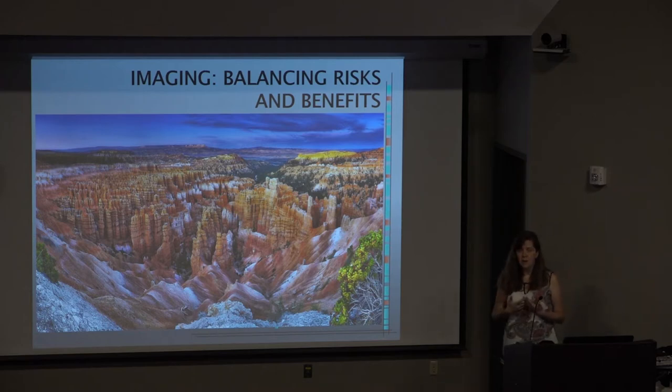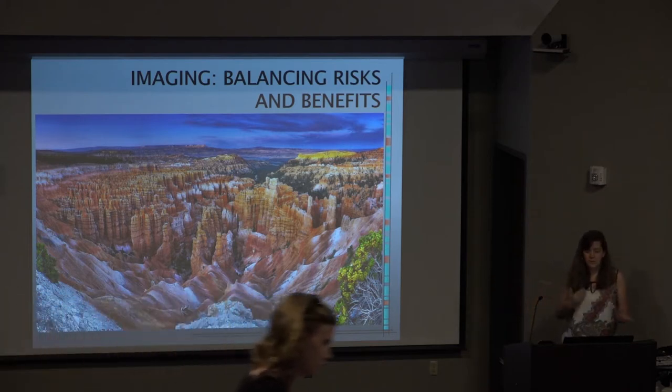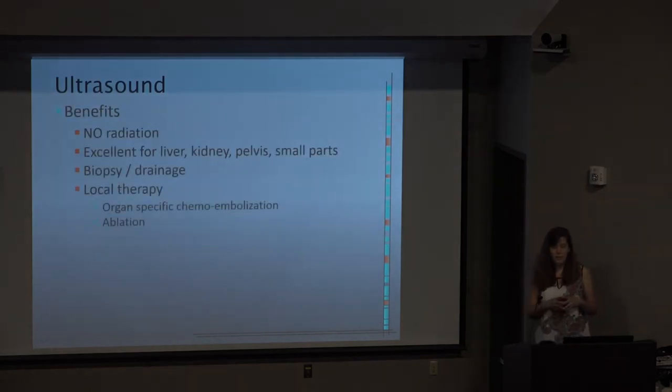I mean, even modalities that you think are risk-free have risks. So even ultrasound, which is very safe, has risks. And CT, which is thought of as risky, actually has lots of benefits. And so that's what we're going to spend a few minutes in the beginning talking about. So ultrasound, yes, there's no radiation. It's very good for your solid organs, particularly good when you need to do some kind of procedure on a patient. And even when a patient has cancer during pregnancy, you can administer some local therapy for the patient.